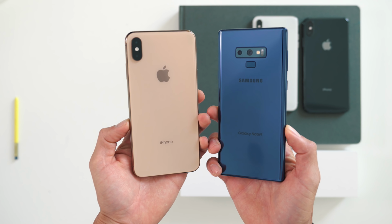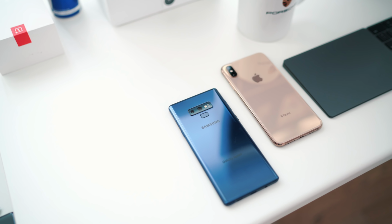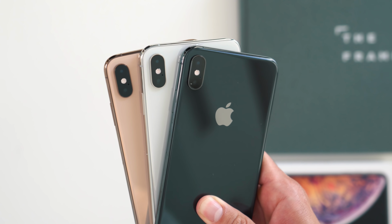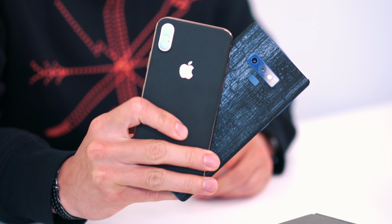Build-wise, I don't think you can go wrong here, and they feel like premium smartphones. It feels justified for spending this kind of money. On the backs, we've got them both completely made out of glass. Of course, on the XS Max, we've got the new gold color in addition to the space gray and silver. On the Note 9, we have the beautiful blue finish, which I'm actually super fond of. You'll just have to be careful, as I know both are notorious for getting scratches. Just be sure to protect yours.